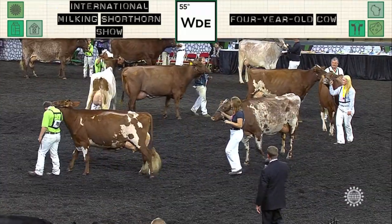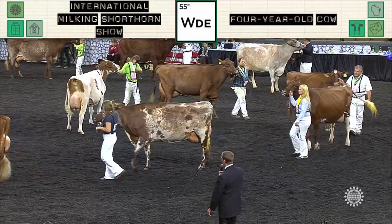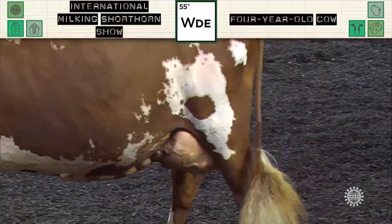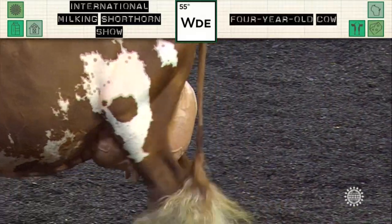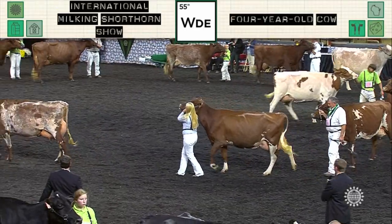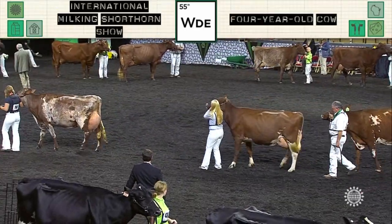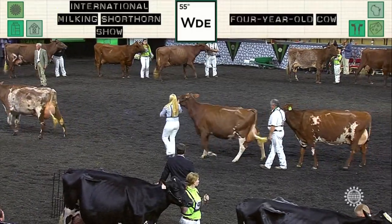I think she moves more comfortably on her rear legs, a little bit bloomier to that rear udder. Third place cow is a really balanced cow from the side profile. You love her from the side. You get her in the line, she just lacks that extreme width to rear udder. Fourth place cow, this young lady with the roan cow, we had her way too low off the start and apologized to her, and we tried to put her where she needed to be. Extremely balanced cow with a beautiful rear udder.